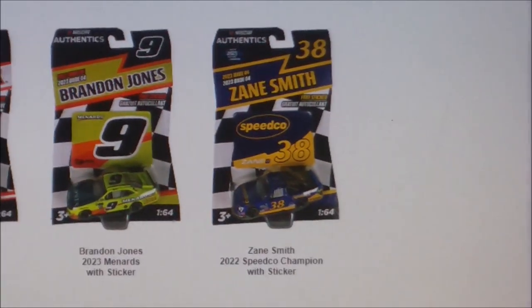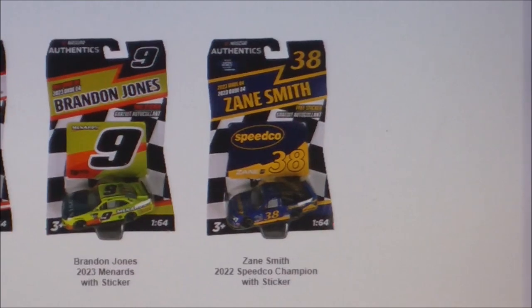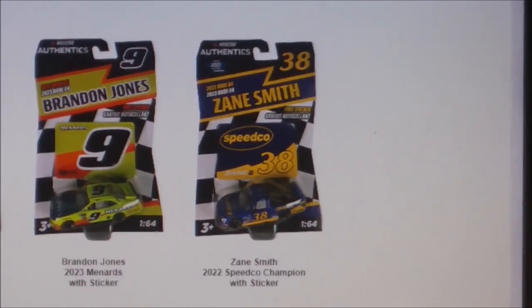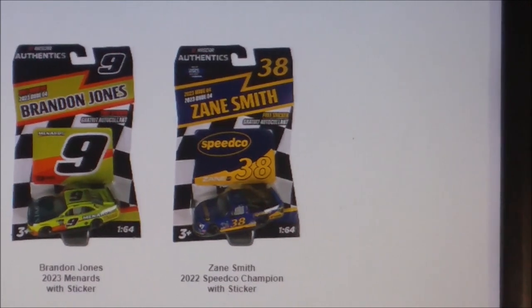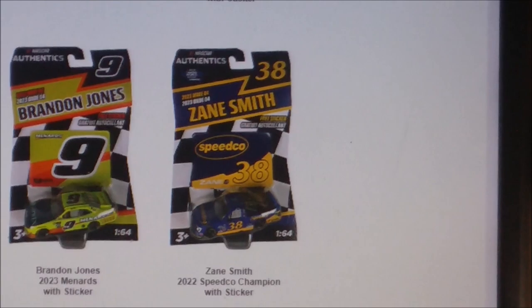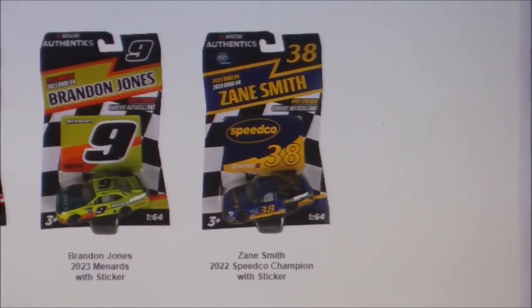But this we have here is the 2022 Speedco Champion, Zane Smith. And that is the coolest blue I have ever seen. That's one of the other most wanted cars I would like to get because it looks cool. And it's been a long time since we've seen a truck from the NASCAR series. I don't know when the last time we saw a NASCAR truck in the diecast section was, so yes. I would like to get it.